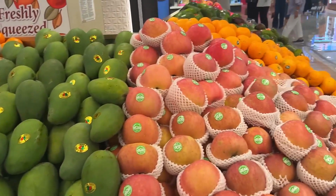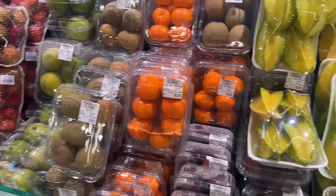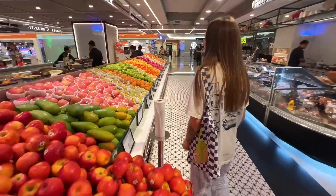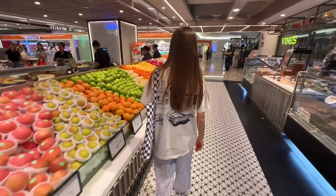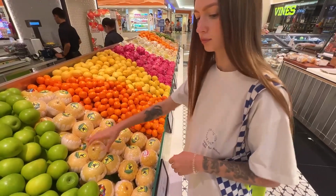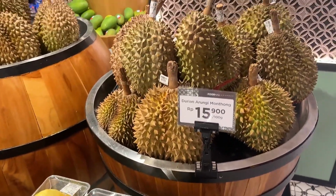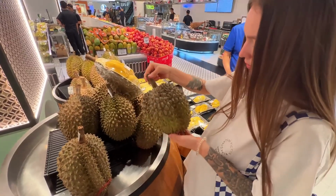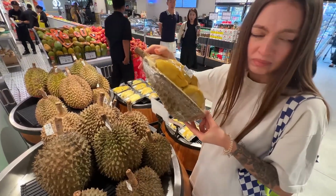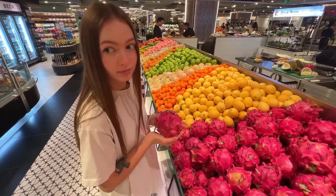Honestly, some of them I'd never seen before, though I had heard about them. During this trip, I tried many new things. I can say that some were absolutely delicious, while others felt unusual for me. For example, this intriguing fruit is durian. I've heard that in Thailand, some hotels forbid bringing it into rooms because of its very strong and unpleasant smell. I didn't try it on this trip, but maybe I'll give it a shot next time.